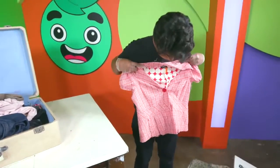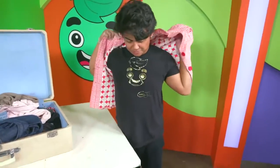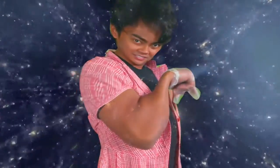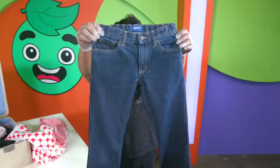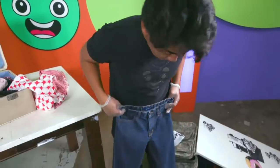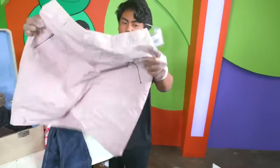Oh, this is cool! I'm scared to wear it, but it looks pretty tight. I shouldn't be wearing this because it might be really, really dirty. But it looks so awesome! I like snazzle. Okay, I'm pretty sketched out about that. That's weird. Alright, we have some pants. Really tiny, I guess kids pants. Pink shorts.